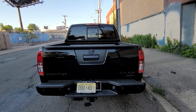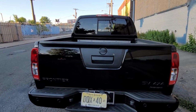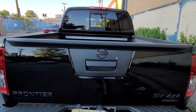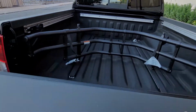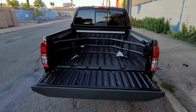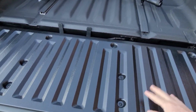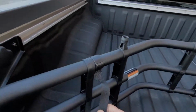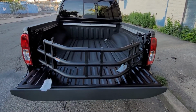You have sensors in the back, so when you're backing up, you have a backup camera in this. It's pretty good. It's right there. It's got a locking tailgate, so no one's gonna steal it. You have this big ledge here, and let's open it up, and bam. It's pretty good. This is plastic, and this is like a rhino liner. I guess you would just grab this handle, pull it up, there you go. You've got the bed extender.